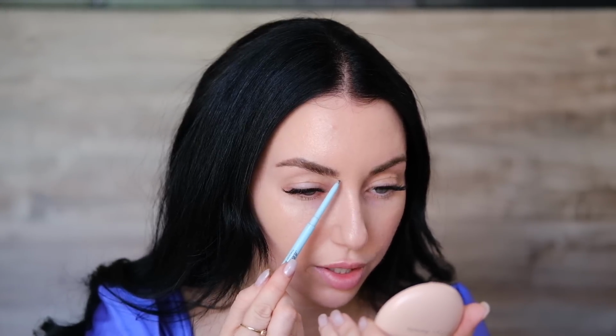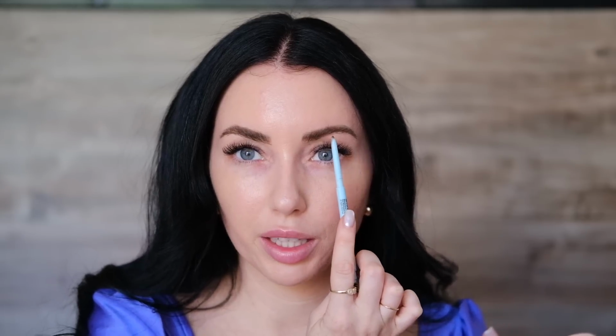So I like to start at the very front of my brow and I'm bringing it a little bit inwards and down. My brows are a little uneven, so I just have to work around that. They're never gonna be matching. I mean, this one is higher and it starts higher, like the tattooing.